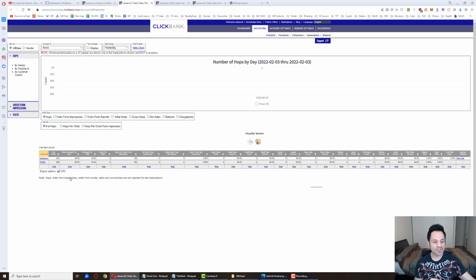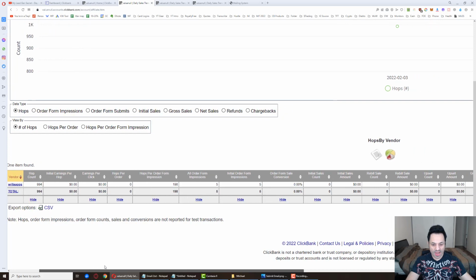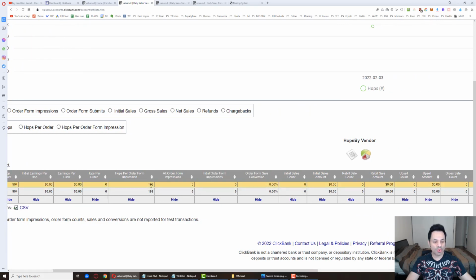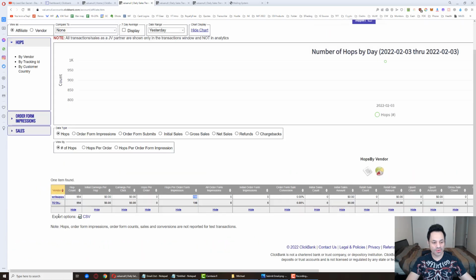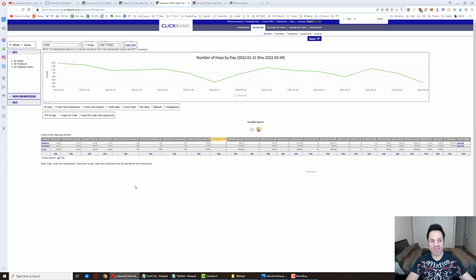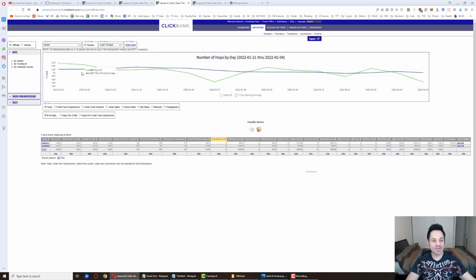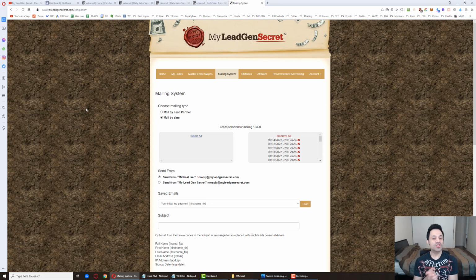As far as the hops are concerned, let me just zoom in over here, we got 994 hops. We got 5 order form impressions, hops per order form impression a little bit high this day, but we'll see how that changes over the next few days. Okay, so that's where we are. Let me just show you this view over here. The last 14 days, let me put a 7-day average up here. This is where we're at. We're still averaging around 1,000 hops a day, which is good. Okay, so those are the stats for the day, and the topic of the day is how I organize things.